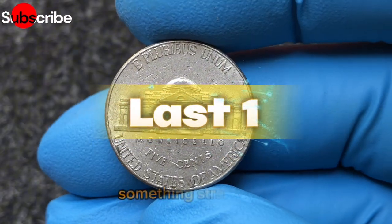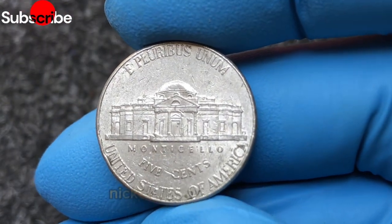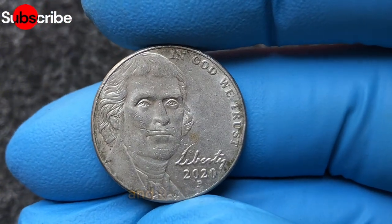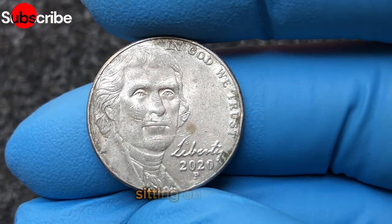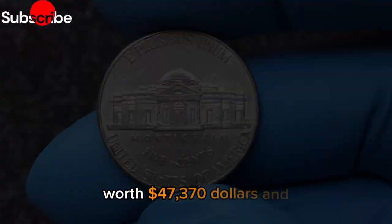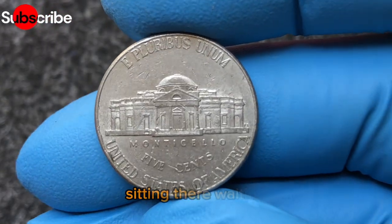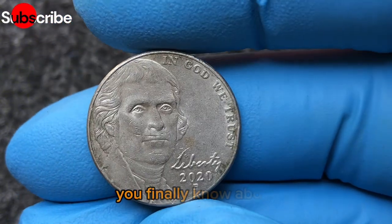Let me ask you something straight up. When was the last time you actually, really looked at a nickel before dropping it into your pocket or tossing it into a jar? If you are like most people, the answer is never. And that right there is exactly why someone out there is unknowingly sitting on a 2020 Jefferson 5 cent coin worth $47,370 and has absolutely no idea. Zero. None. That coin is just sitting there, waiting. And today we are going to make sure that if that person is you, you finally know about it.